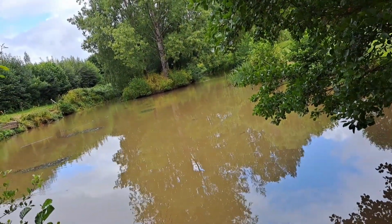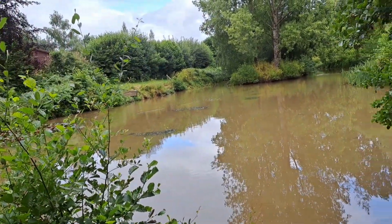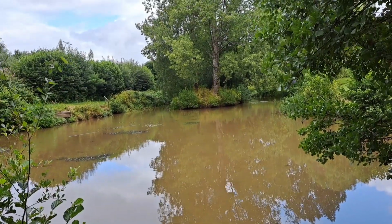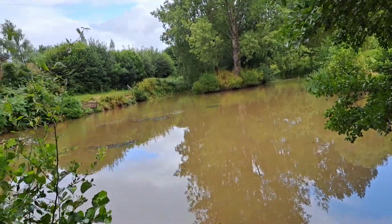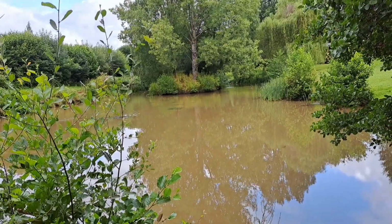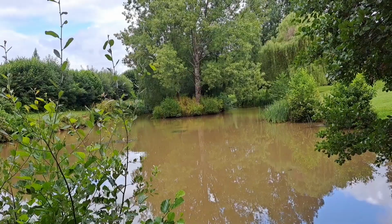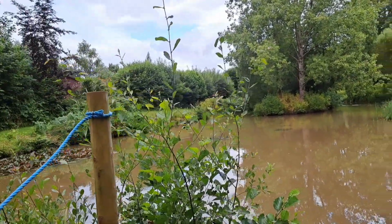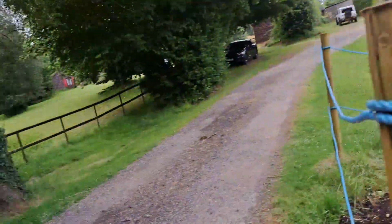Had a day here yesterday, just 3 or 4 hours with a float rod, float fishing sweetcorn, and I caught 8 carp, smallish carp, from probably 12 ounces up to £3, and 1 roach. But there's been a couple next to me who've been fishing this lake most of the week, and they've caught carp up to £6, commons and mirrors, tench, roach, and rudd. I believe there's even some golden rudd in here, which we've seen swimming about.